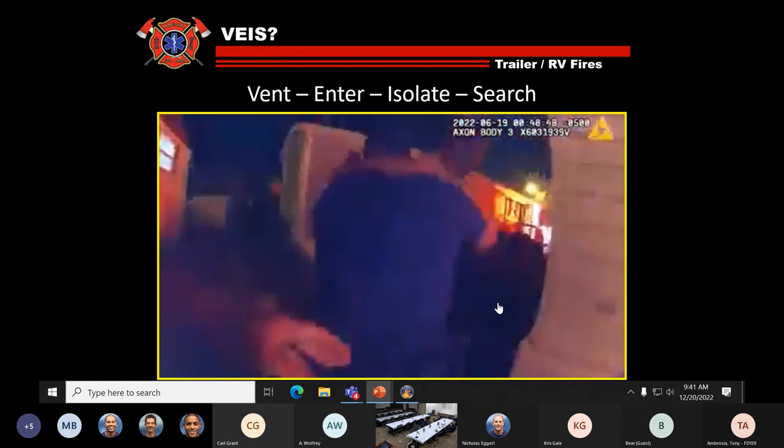But it is an option for us, and if you look at trailer fires, it's not unusual to see a trailer that half the trailer's burning when you get there. And we'll show you some pictures of that. And you go, well, is that a tenable space? It could be. Now, I wouldn't tell you on every situation to bust out the window and climb in there, because once again, you may put yourself at risk in a situation that there's just nobody there.